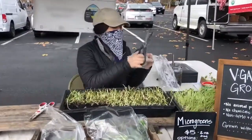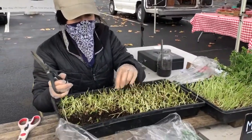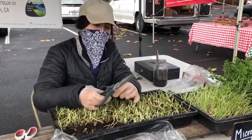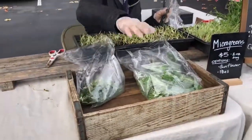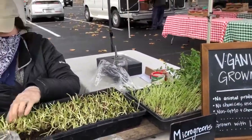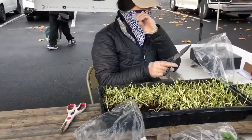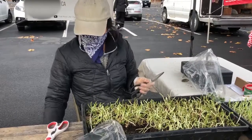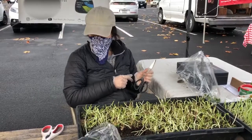Going over here today. Good. What are you doing? Just picking through the last bits of this. So you're cutting them, and then what are you doing with them after you cut them? Put them in the bag, and then they go out here. For sale. Cut fresh. How many trays did we bring today? Six and a half-ish. Six and a half? Yeah. How many we got left?